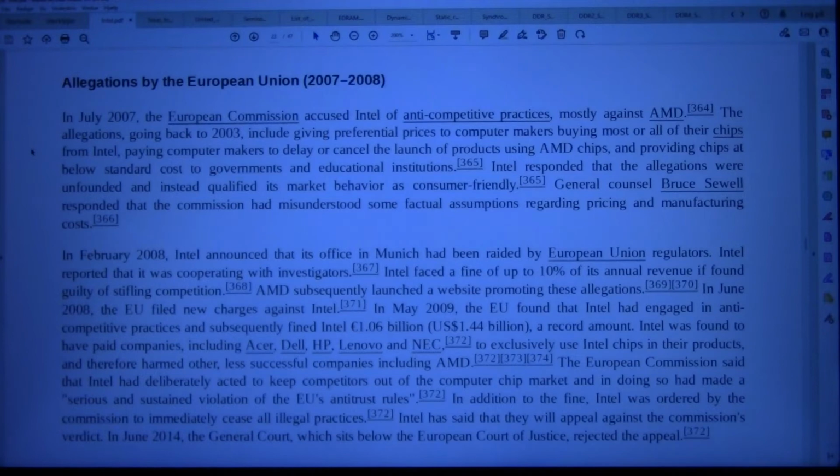The allegations, going back to 2003, include giving preferential prices to computer makers buying most or all of their chips from Intel, paying computer makers to delay or cancel the launch of products using AMD chips, and providing chips at below standard cost to governments and educational institutions.